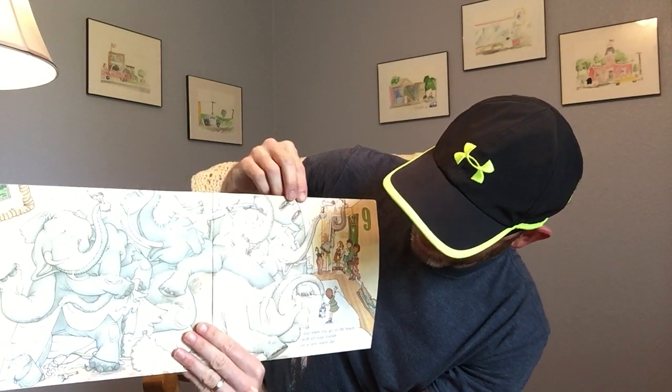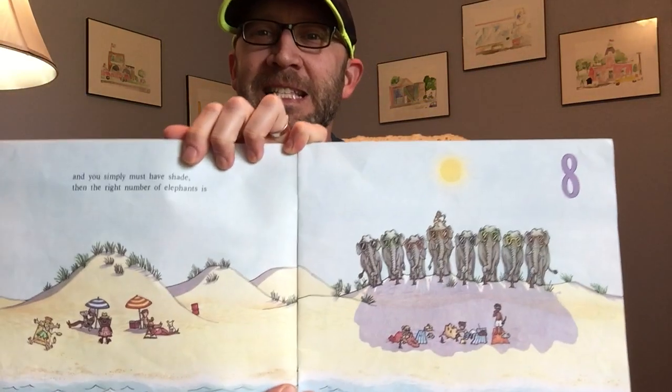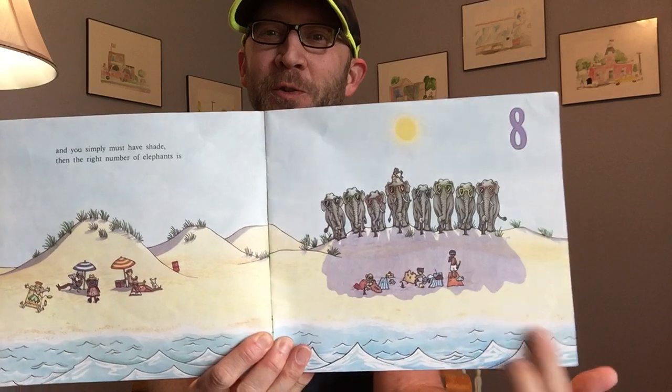And when you go to the beach with all your friends on a very warm day, and you simply must have shade, then the right number of elephants is 8. They're so big that they're making a shade on the beach for the whole group.